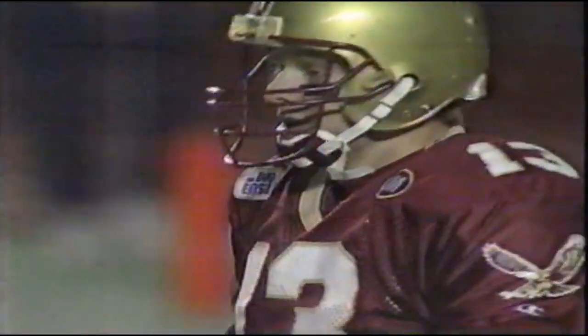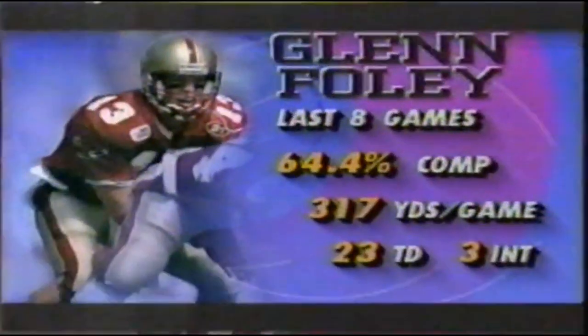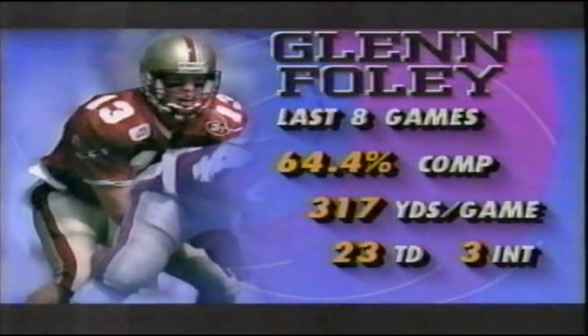The offense for Boston College is usually spread them out using the whole 53 yards of the football field and allow most of the receivers to work on the linebackers and try to pick them apart. You can see what he's doing.